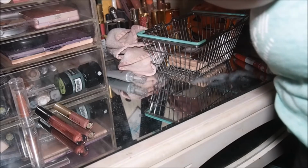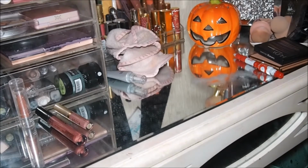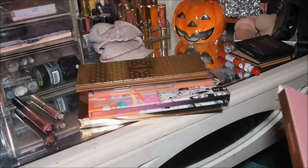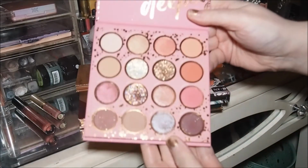Maybe just... Right, I'll show you the lipsticks at the end. Because we need to put the palettes away now, so let me just go and grab those. Right, so we've got the Colourpop Truly Madly Deeply. Thank you for voting, guys. And that's what she looks like.